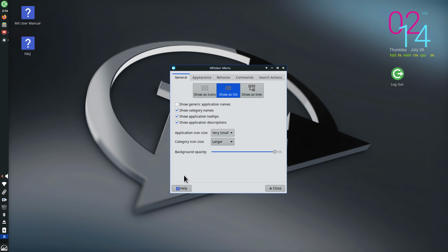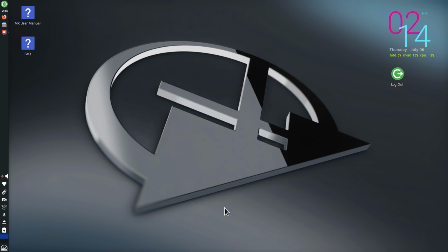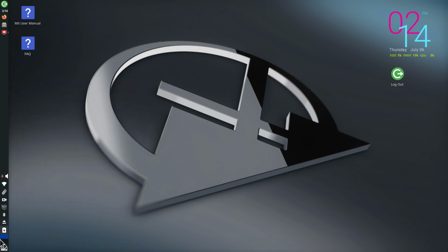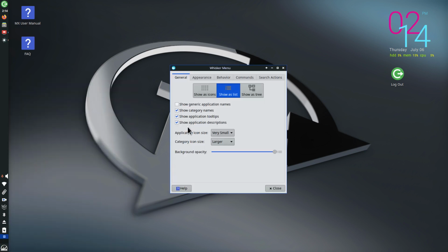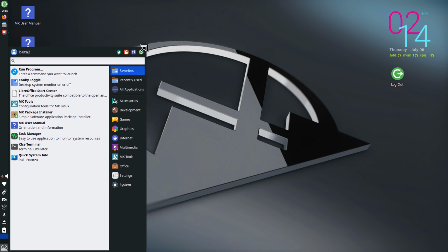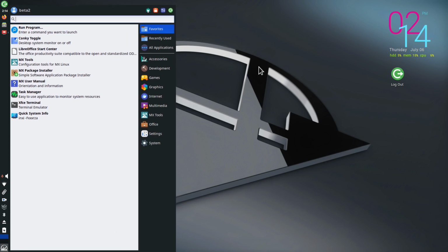You can also go to very small and mix these. This is probably silly, but now these are small and these are big. All right, let me just go with small and small. I think that's probably plenty big. If you don't mind, I'm going to make this taller because I'm going to be clicking through the menus in a second. So the top line says Beta 2.